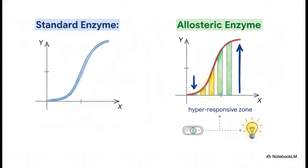And you can actually see why this is so powerful when you look at the data. A normal enzyme, on the left, has this smooth, predictable curve. But look at the allosteric enzyme on the right. See that S shape? That's the magic. There's this sweet spot right in the middle where a tiny little nudge, a small change in the signal, causes a huge jump in activity. It makes the system incredibly responsive. The cell can go from 0 to 60 or back down again super fast.